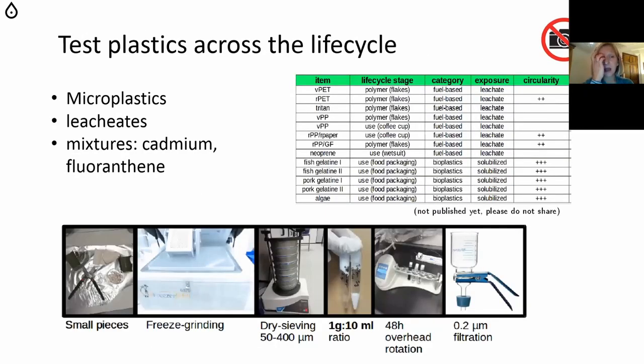And what is the test panel that we've been using, and how have we been using them? Well, all of the materials I've just talked about. We've been trying to use the virgin materials in pellet and/or flake form. We've been trying to look at the materials that are made out of them. We've been comparing the recycled plastics and the biopolymer alternatives.